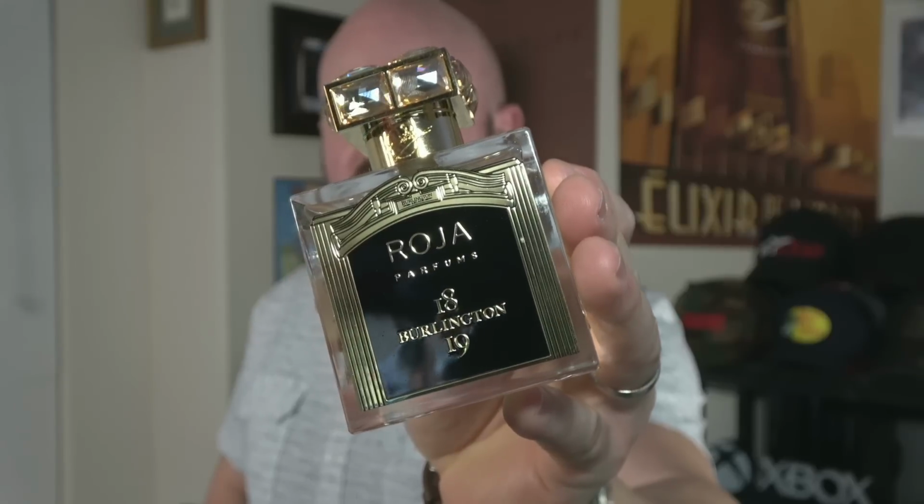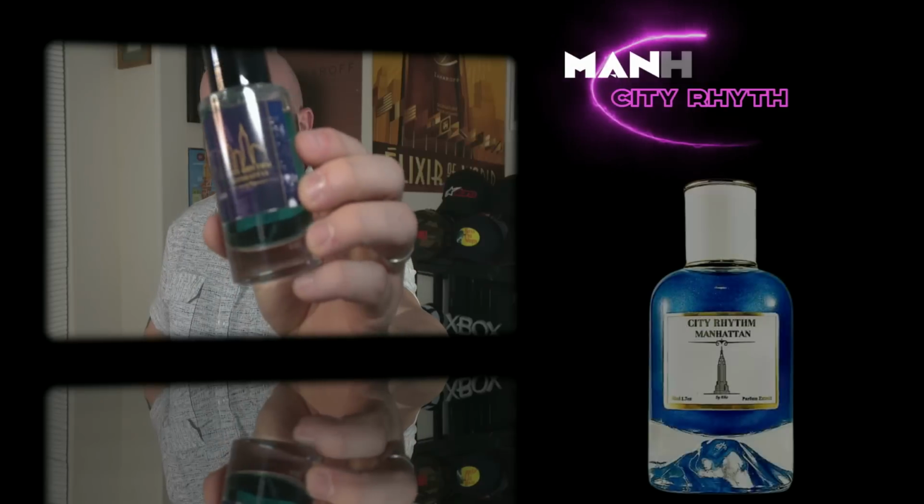It's Roja Parfums, Burlington, 1819. A nice aquatic tone from some violet leaf, a nice hit of spice from cinnamon and things like that. There's a nice herbaceous fresh green tea note. You get a little bit of this more herbal leafy type of tobacco. Very unique, daily wear, signature scent worthy type of fragrance. This is the older bottle style, but the juice is the same.